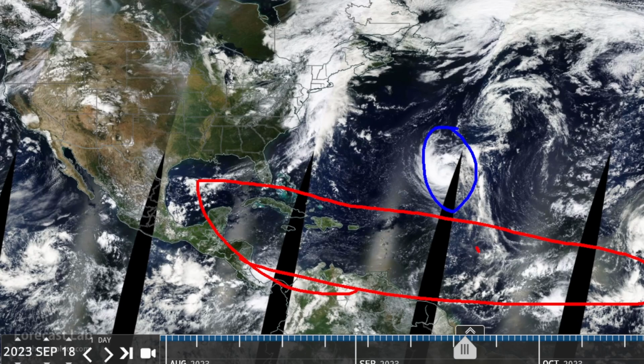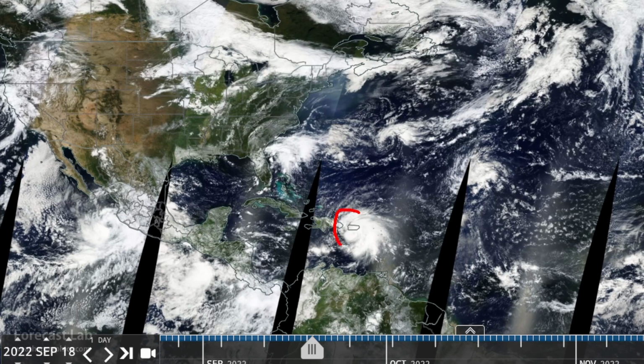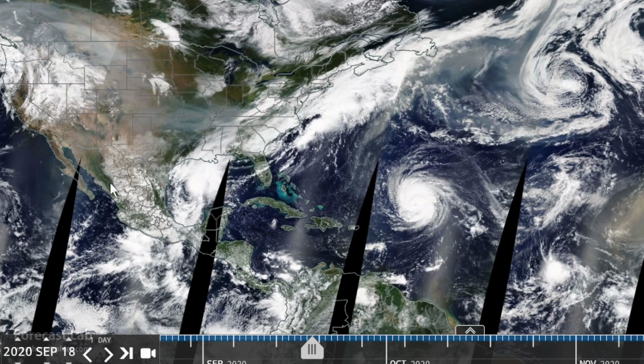This looks like Hurricane Nigel lifting northward. If we go back to 2022, Hurricane Fiona moving past Puerto Rico. 2021, also rather quiet. This may be Tropical Storm Peter. And we go back to 2020, which of course was a rather significant year.